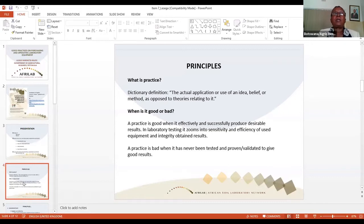And when we zoom in to look at the laboratory, it comes to the sensitivity and efficiency of used equipment and integrity of obtained results. Here we are looking at goodness that is coming from well calibrated equipment, equipment that has been set up properly. It's a bad practice when one just uses equipment without preparation.